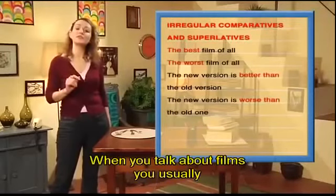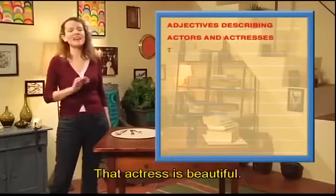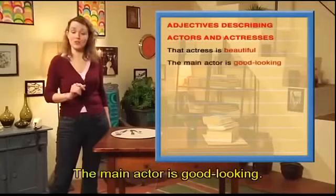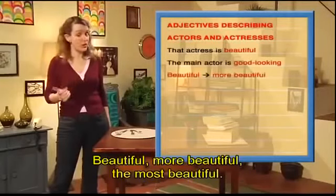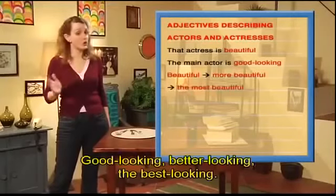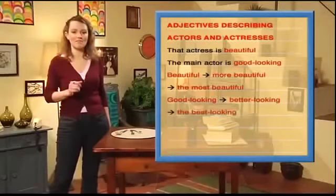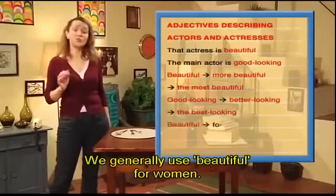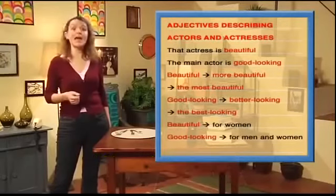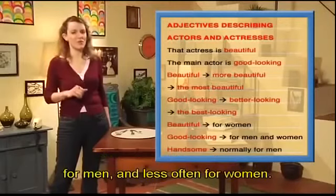When you talk about films, you usually mention actors and actresses too. That actress is beautiful. The main actor is good looking. Beautiful, more beautiful, the most beautiful. Good looking, better looking, the best looking. We generally use beautiful for women. We use good looking for men and women. Handsome in English is normally used for men and less often for women.